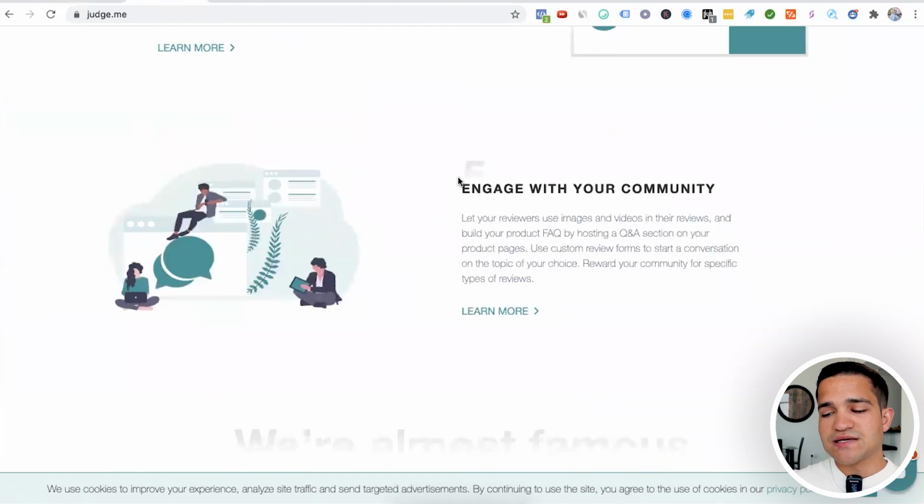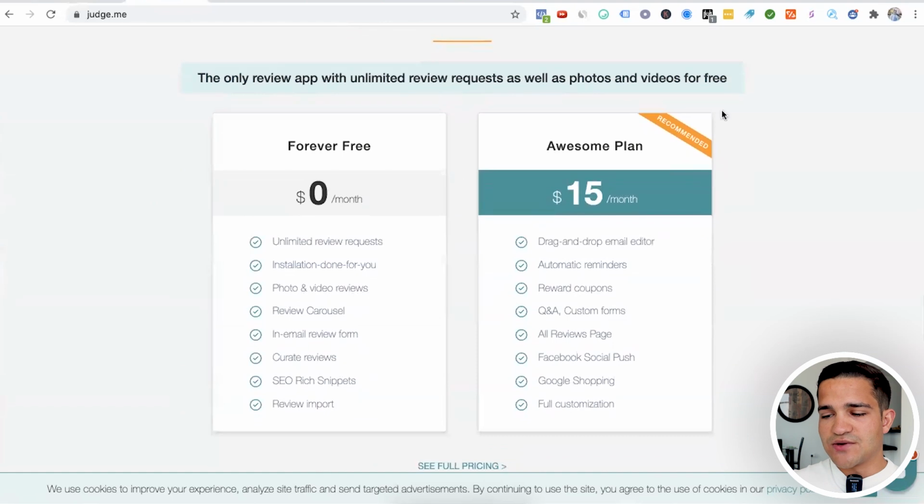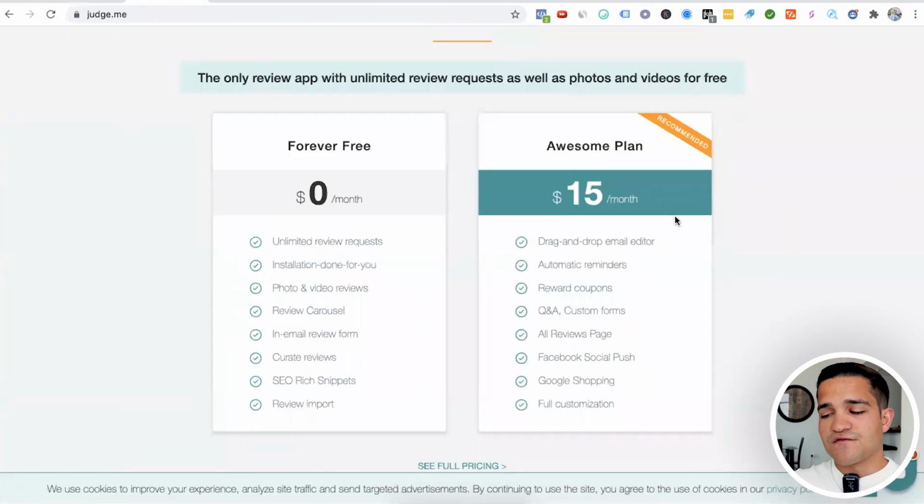Judge Me actually is used by a lot of big brands, and what you can do is down here in the bottom, you can have a forever free plan, so $0 per month. A lot of big brands that are making billions of dollars in Shopify that are not dropshipping use Judge Me as a way to separate themselves from the competition, from all of those dropshippers out there. So I highly recommend it. You can also get the awesome plan for 15 bucks a month.